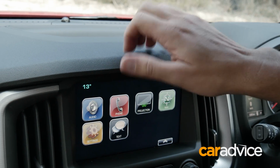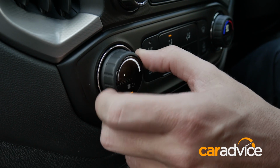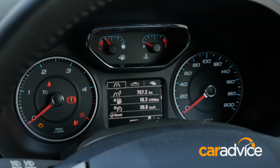The design and materials are really quite chunky and almost American in their implementation, and it really is quite nice to touch in places. In front of the driver, you get a whole new instrument cluster, which has a digital readout, which is really clear and easy to use.